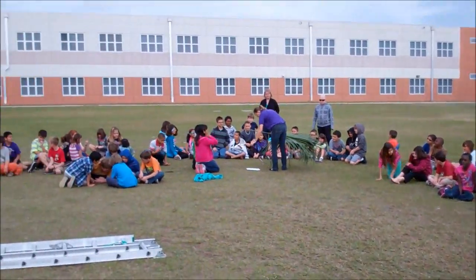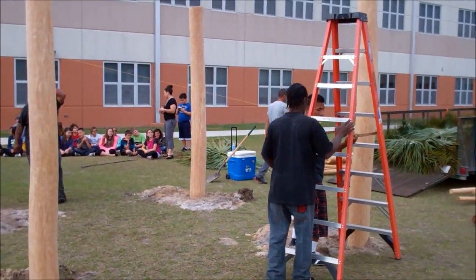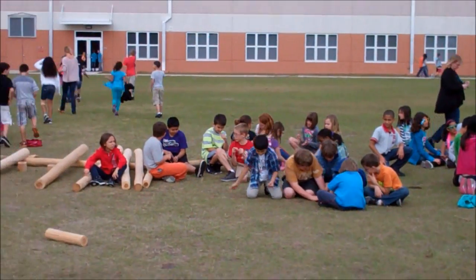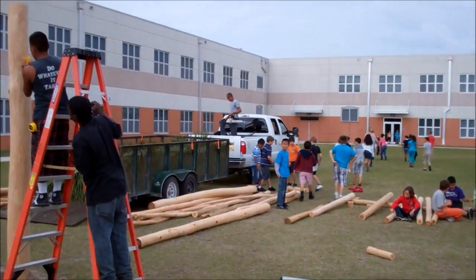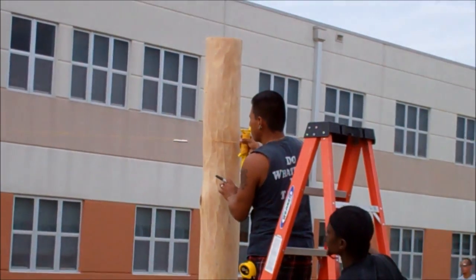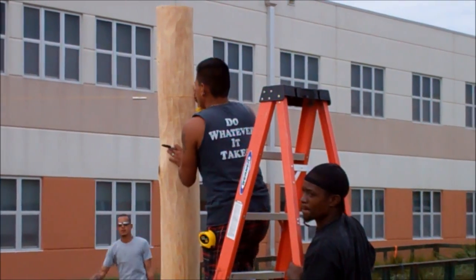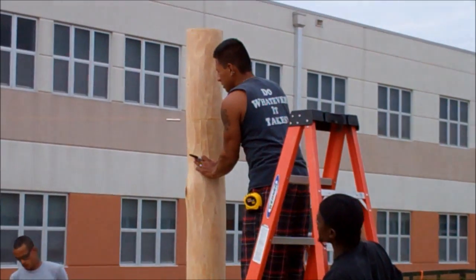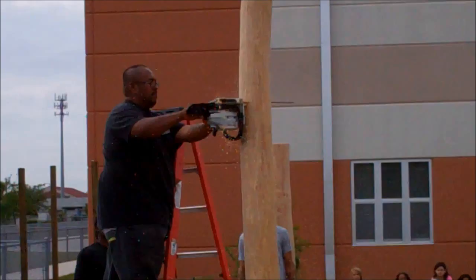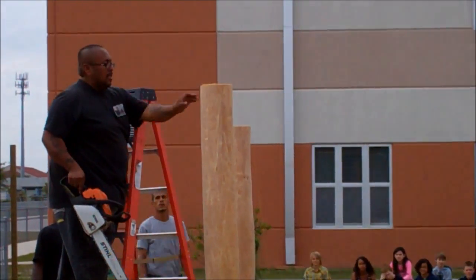They took up all the wood, held all the wood. Now they're holding the palm fronds. There's Chiquita leveling off the last pole. And then they'll be cutting it here soon. Timber!